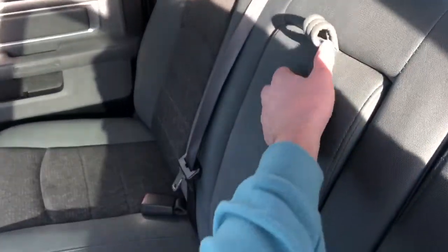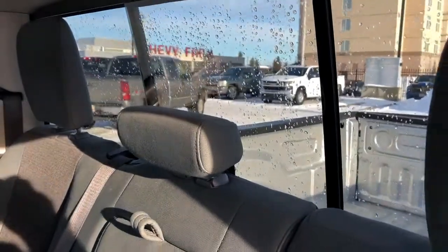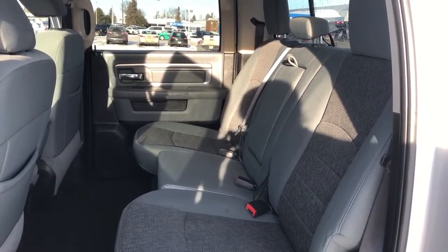In the center seat, we have 2 foldable cup holders, and behind the center seat is our power sliding third rear window, and all 3 seats in the back fold up to make some additional space.